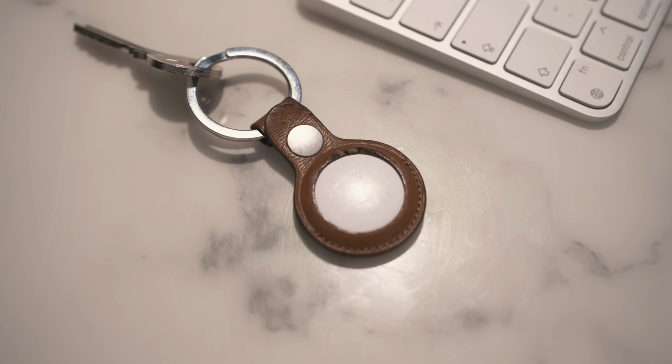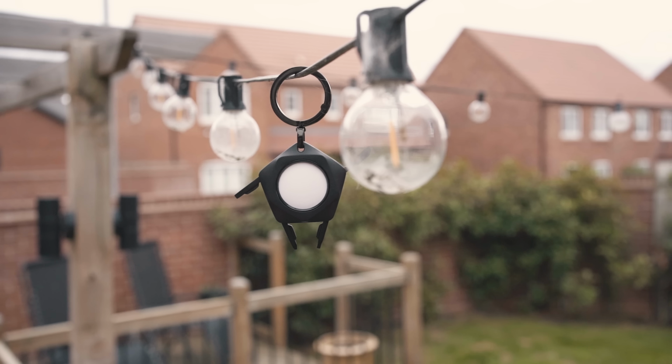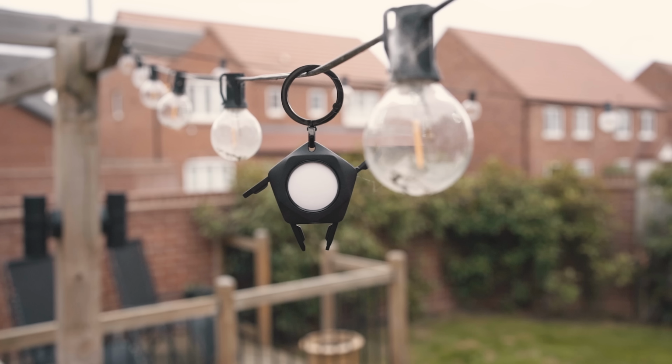Now I've used the original AirTag holders that actually come with, well, they don't come with the AirTags, but you can buy them separately. And over the last year, the thing has been absolutely battered, obviously with it being on my keys, and all of the leather is already peeling off. Not the greatest thing from Apple, if I do say so myself.